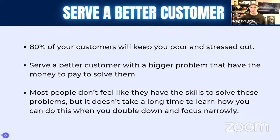80% of your customers will keep you poor and stressed out. If you're just trying to help anyone and everybody, we've got to stop that. Serve a better customer, one with a bigger problem and the money to pay to solve it. Most people don't feel like they have the skills to solve these problems, but it doesn't take a long time to learn how when you double down and focus narrowly.